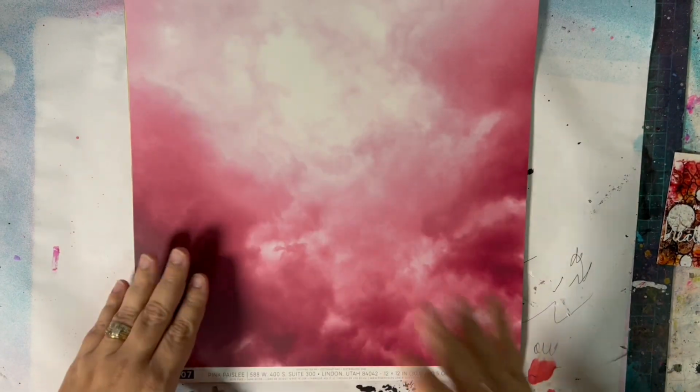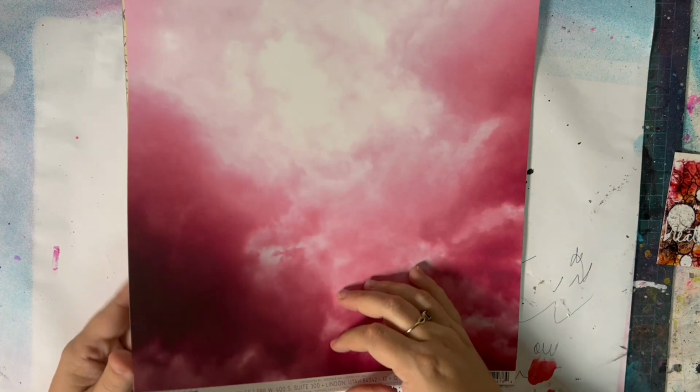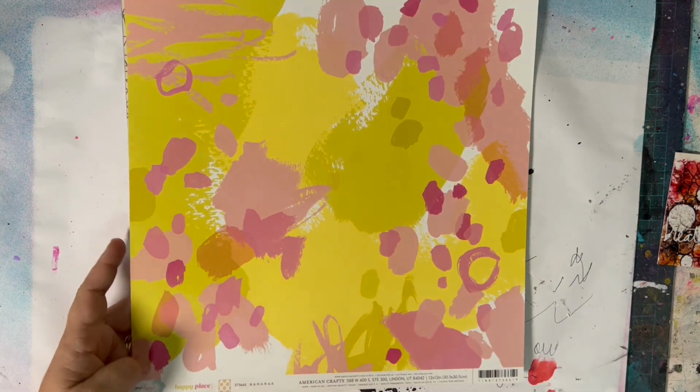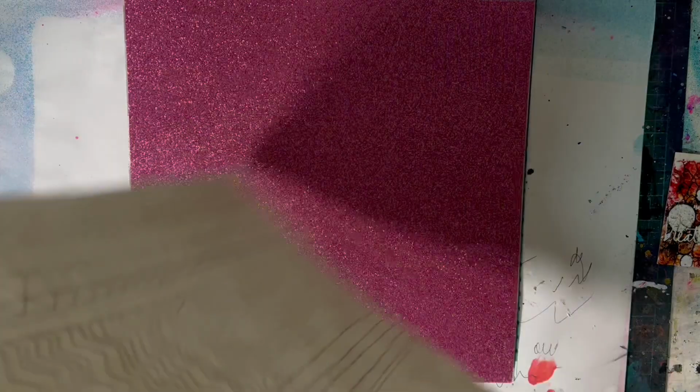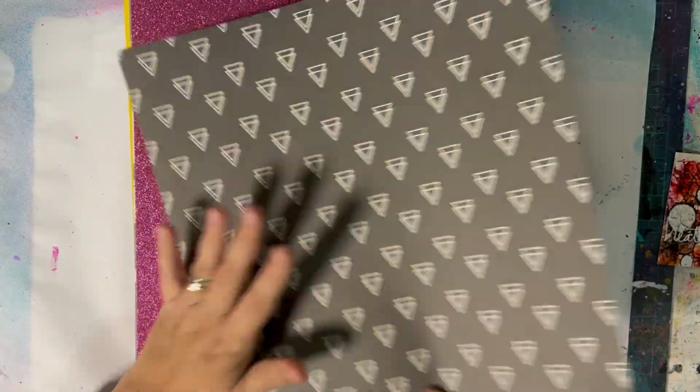And then in the clearance section was a lot of papers, so I grabbed some paper. I've already used one for a scrapbook layout. But yeah, how awesome is this? I love that. And then I did get some of the boys ones too. I love a good geometric pattern.